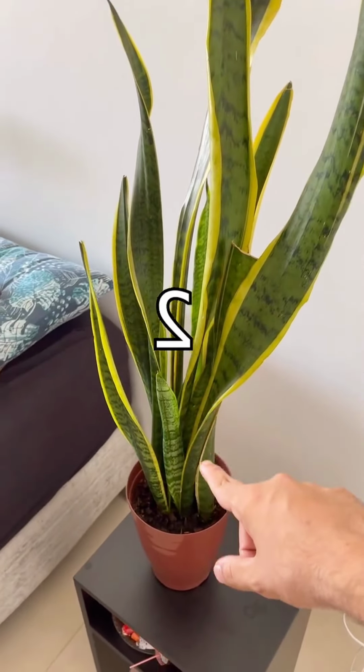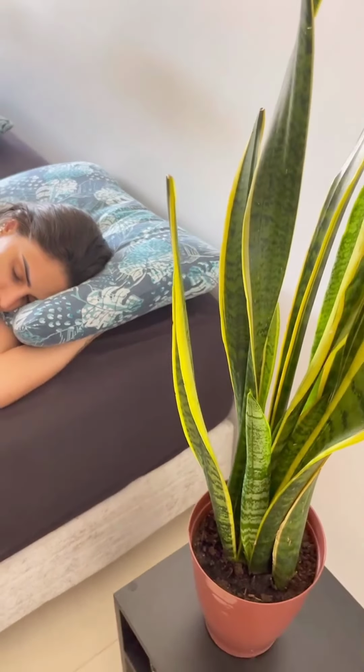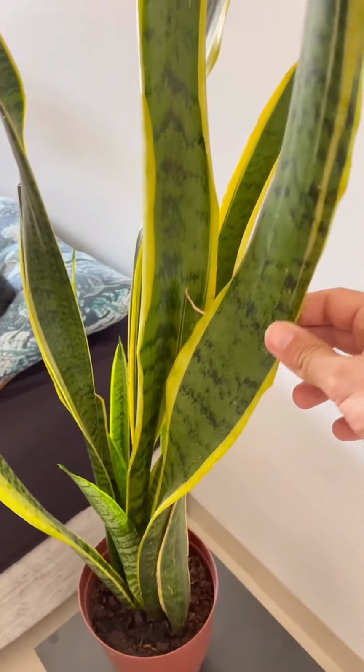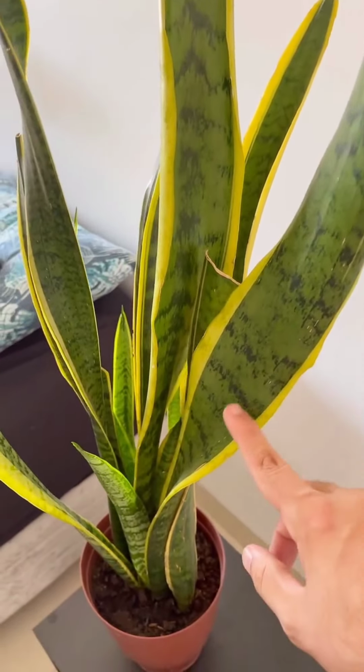Number 2, most plants produce oxygen during the day, but the snake plant produces it at night, which helps a lot with sleep. During the day, it will absorb the bad air with some components that are not so healthy for humans, and at night, it will release the purest oxygen.